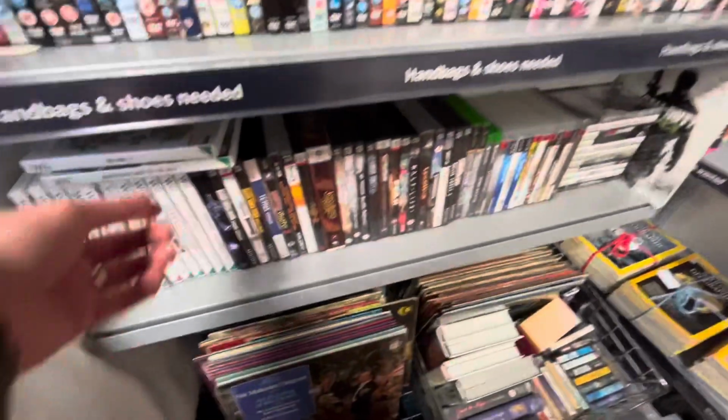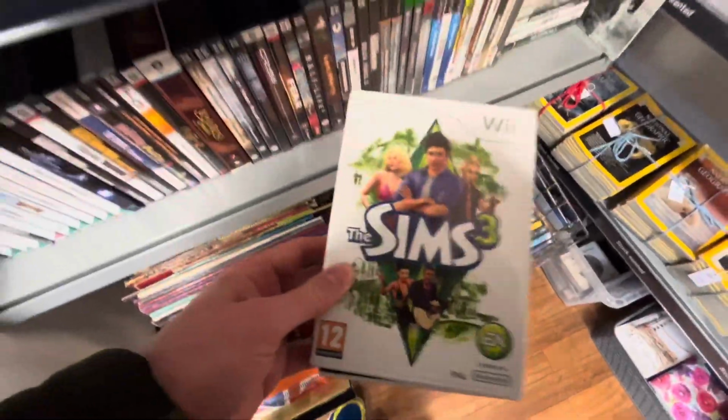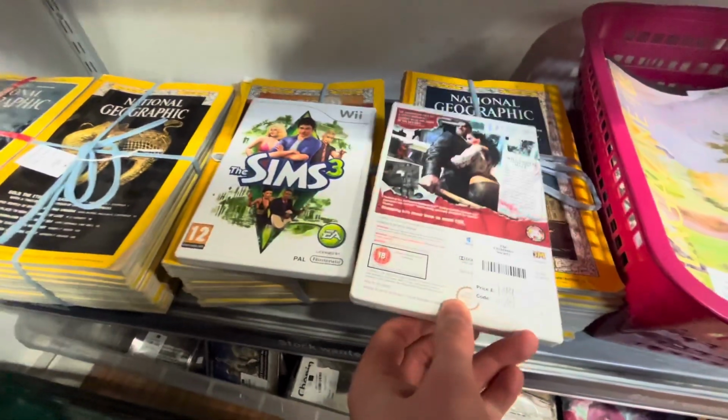Before heading into Norwich, I wanted to hit up what is undoubtedly my charity shop of the year for 2022. This charity shop here in Wyndham always comes up with the goods, and it seemed that this week was going to be a Wii week.